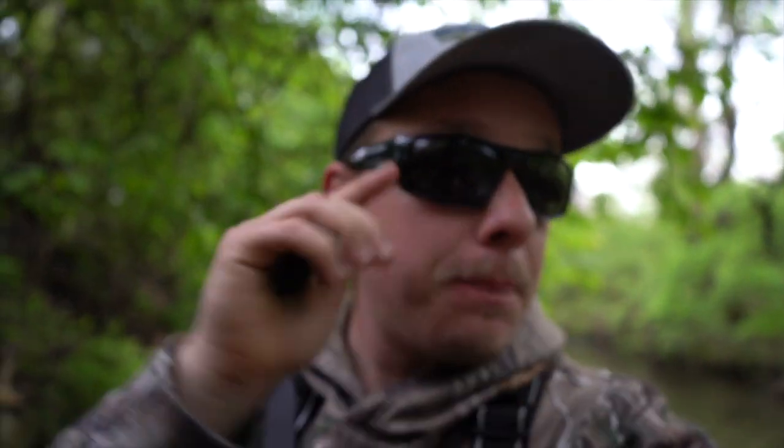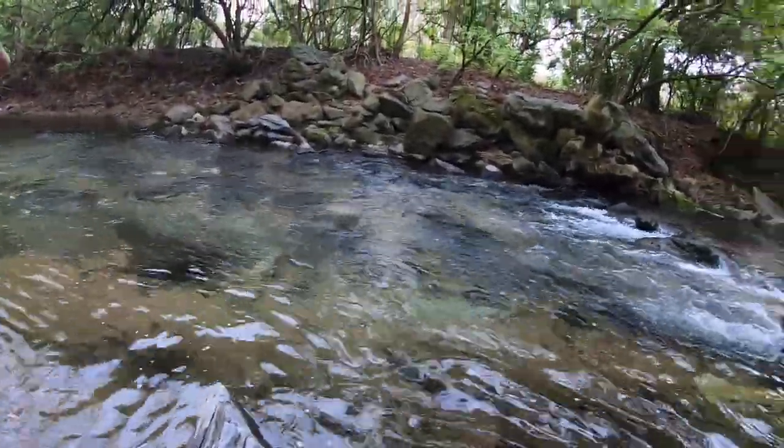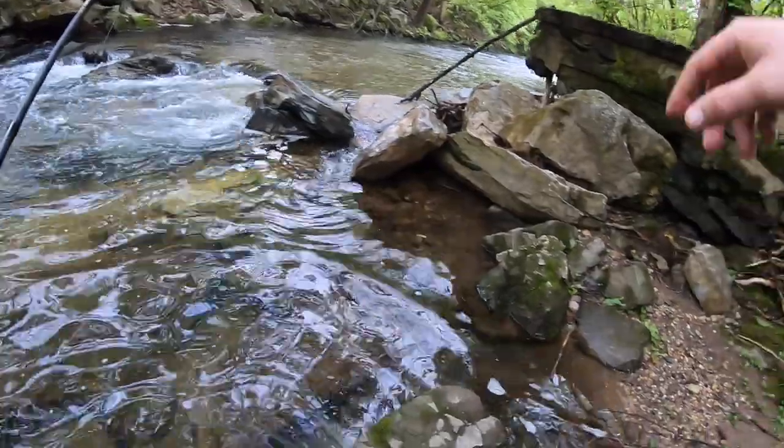So, you know how I said if we catch anything over 10 inches, it's going to be a really good day? That fish had to have been 10 plus. And that was our first hole. I knew there were smaller wild browns in here, but I did not think there were big wild browns like that. Man, that's so freaking cool. We are going to leave behind the hole with the big boy in it. Keep moving up.